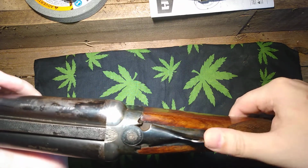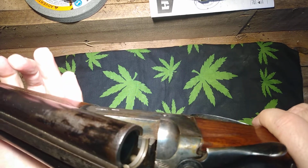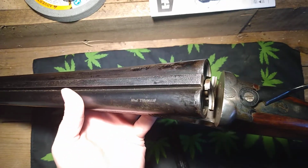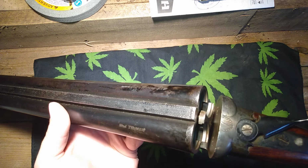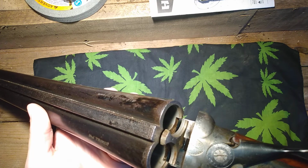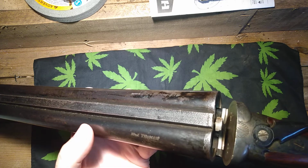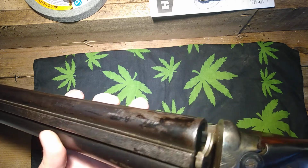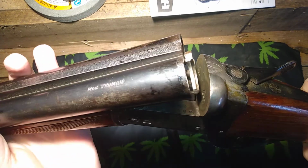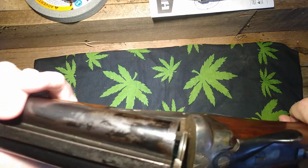The safeties work. The lever works fine, and you ain't gonna be able to see it, but the bore on this gun is absolutely amazing. I mean, you can tell it was shot. It's not perfect, but when you look through this in the light, it's like a mirror. There's some wear marks on it, but it is so shiny, I couldn't believe it, compared to what the outside looks like. Not that the outside is bad, but the bore on this is absolutely amazing.